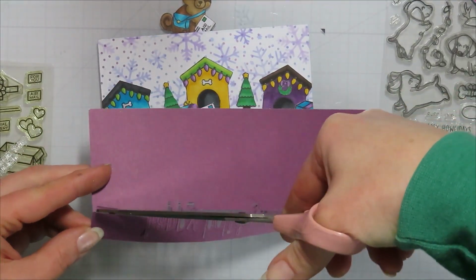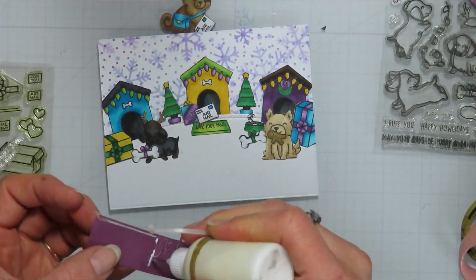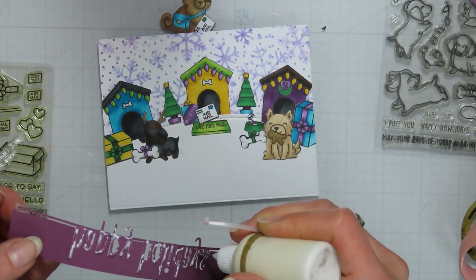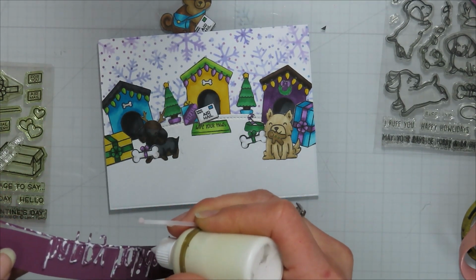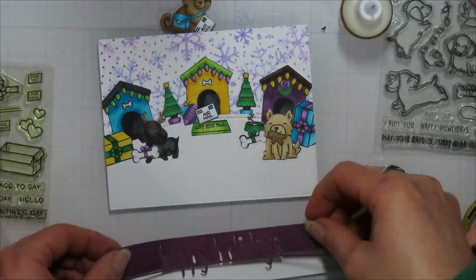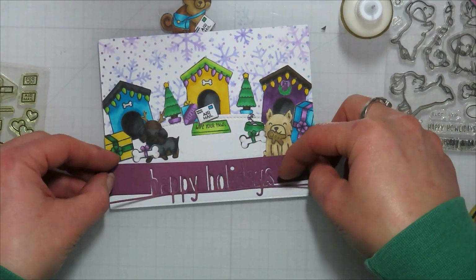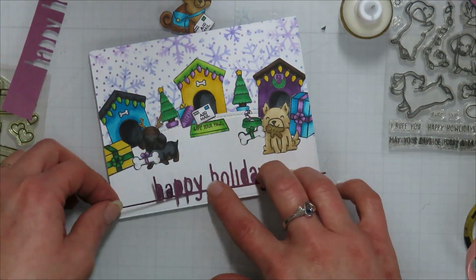So now to figure out my sentiment. I didn't actually put my mail dog on there yet because I wanted to make sure I didn't cover him up, and I wanted to have enough room for my sentiment. So I ended up going with the Happy Holidays border die, I think that's what it's called, from Lawn Fawn. And if anybody has a better tip for making that line actually go straight, please let me know, because I suck at it. So I kept it in there thinking that was going to help me line it up, and it didn't help me line it up.